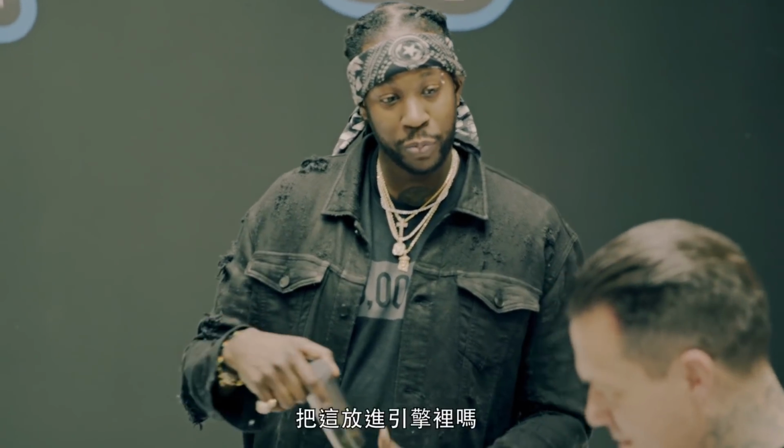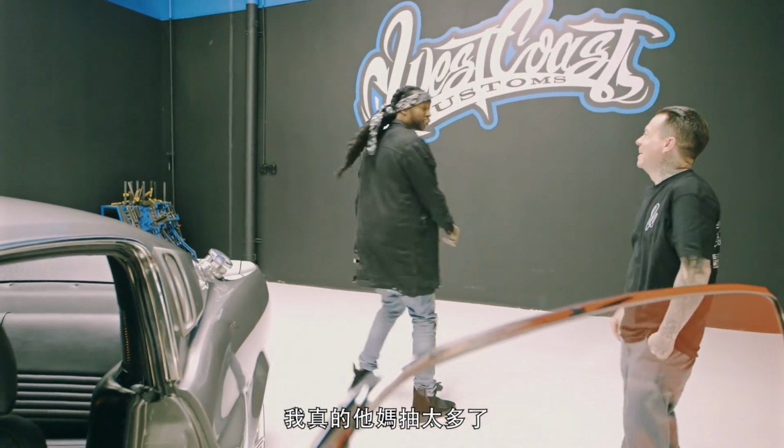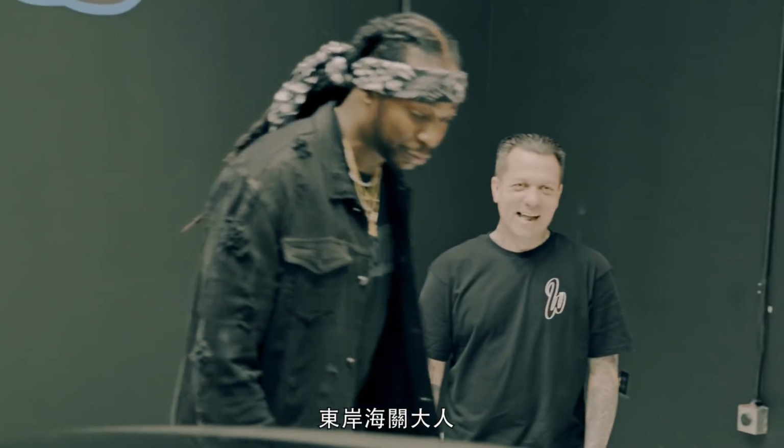You ought to get this. You ought to put this in the engine. There'll be some low down stuff. Just try to get that through customs. West Coast Customs.